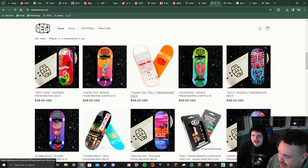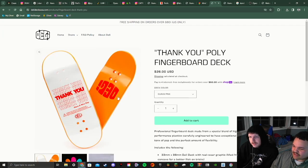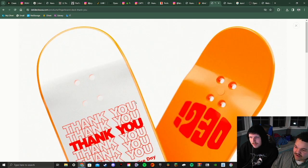Easily, without a doubt. Is that their carbon fiberboard too or no? The polycarbonate. Yeah, that one. Is that the one right there? Yes. That's so gas. And the orange is very sick. Cool. Very cool. You can pick your plastic color. I like the orange. That's fire.